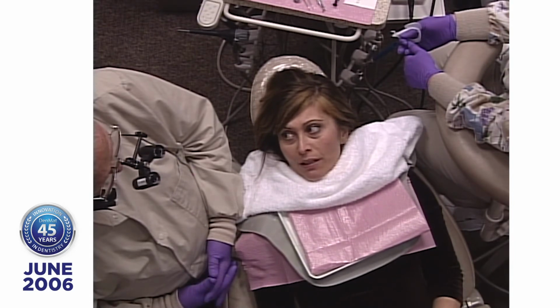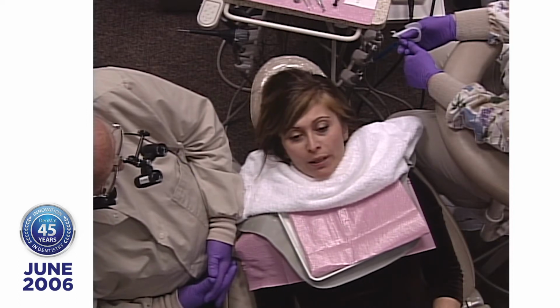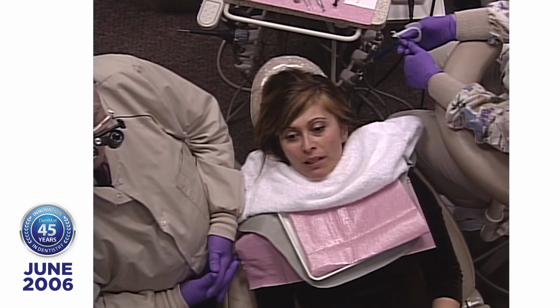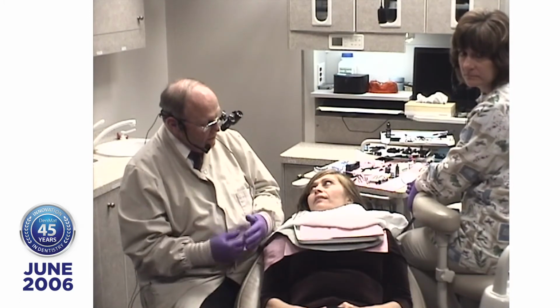You didn't like the idea of having your teeth ground down without anesthetic, even if it didn't hurt? No, it didn't seem healthy. And what else appealed to you? That's why you didn't want other veneers. So why did you want Lumineers?